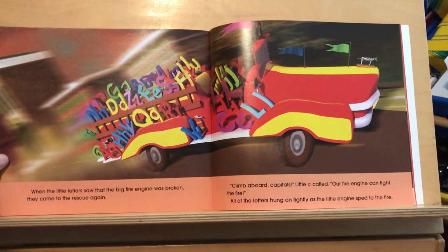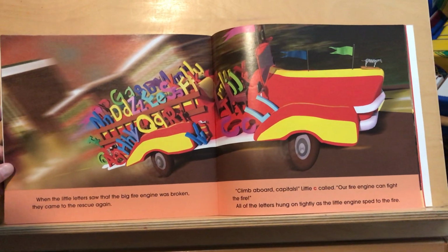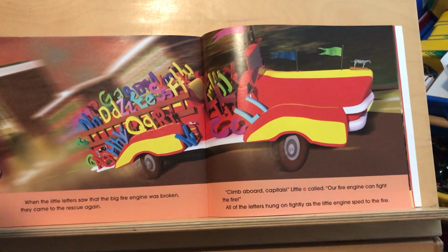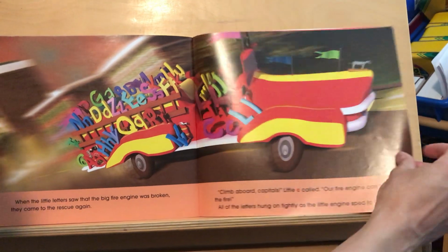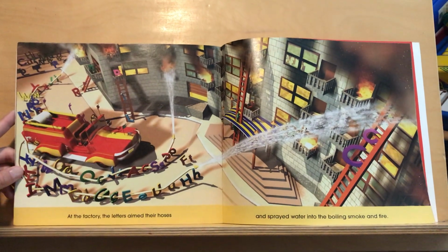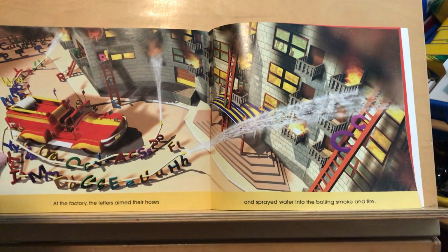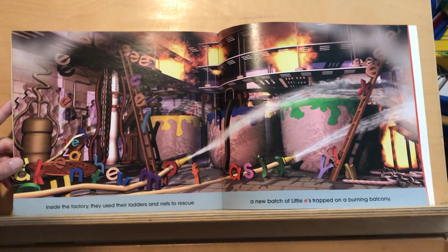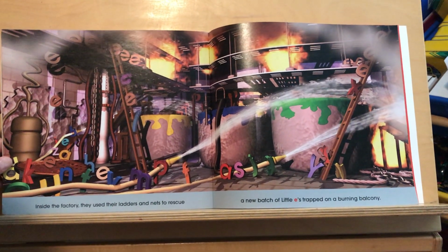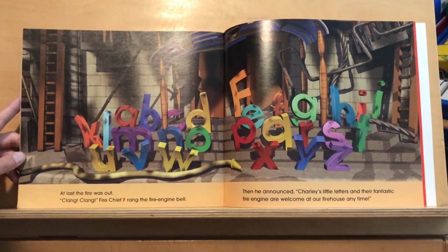When the little letters saw that the big fire engine was broken, they came to the rescue again. "Climb aboard, capitals," little C called. "Our fire engine can fight the fire." All of the letters hung on tightly as the little engine sped to the fire. At the factory, the letters aimed their hoses and sprayed water into the boiling smoke and fire. Inside the factory, they used their ladders and nets to rescue a new batch of little E's trapped on a burning balcony. At last, the fire was out.